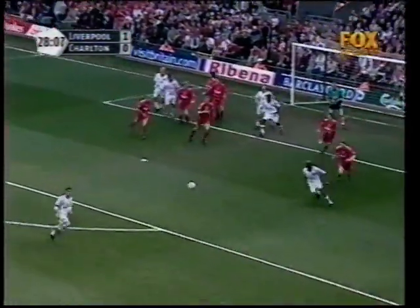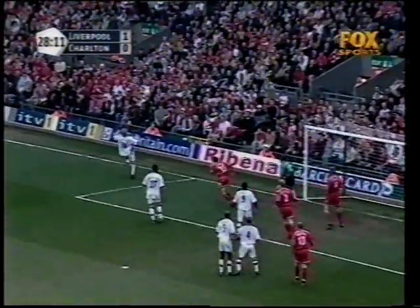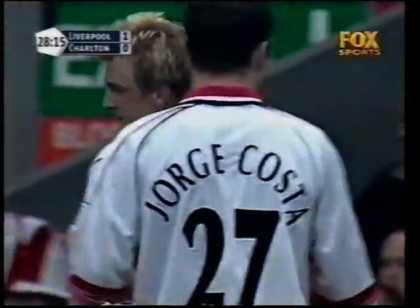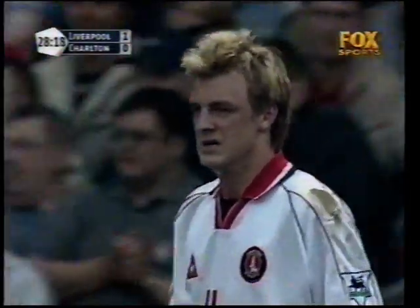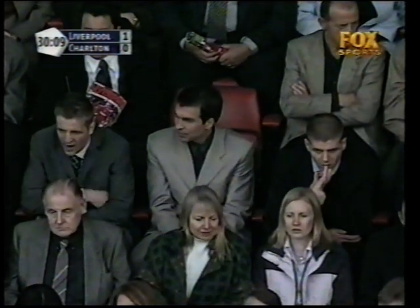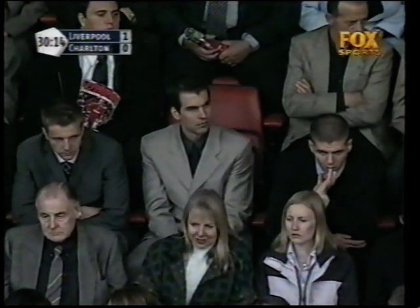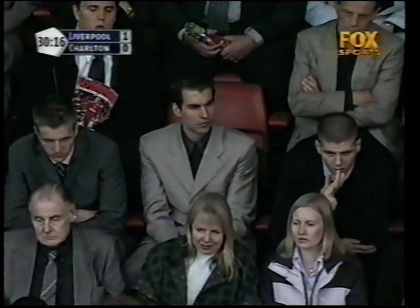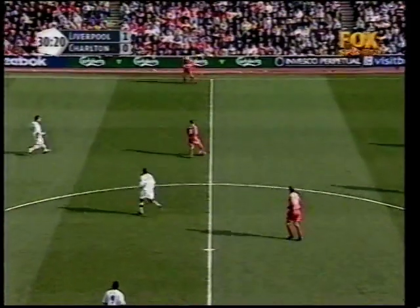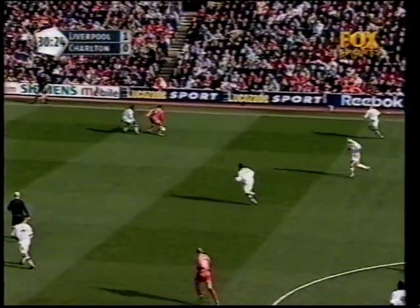Met by Hamann. Here's Scott Parker. Svensson does well to keep it in, but Carragher just as alert to get to him quickly. Talking about Liverpool's defensive attributes, good to see Marcus Babbel, who's been so ill and out of the first team reckoning for some time since the early part of the season, viewing today alongside Steven Gerrard, whom Liverpool hope to have fit in time for the Champions League quarter-final.